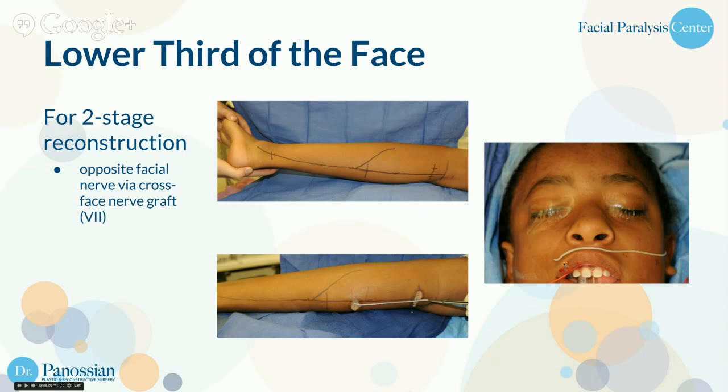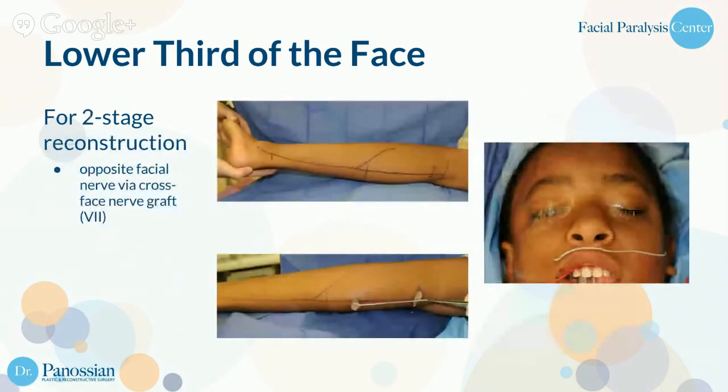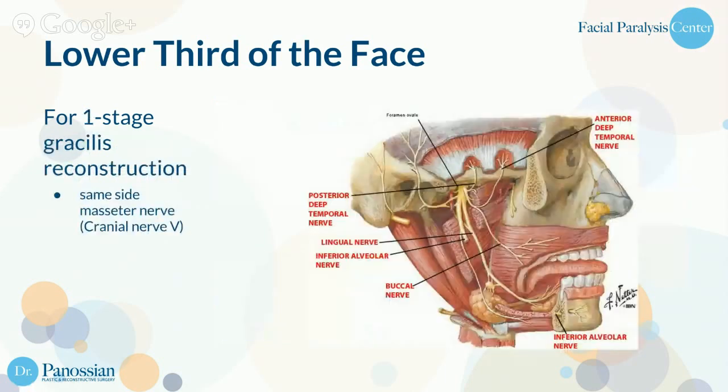And what it looks like in the face, underneath the skin, is that the nerve is tunneled from the normal side, where it is spliced into a branch of the facial nerve that is activating the smile on the normal side. And then this is passed underneath the skin towards the paralyzed side, and it's banked in the upper lip for a period of anywhere between 6 to 12 months in order for reinnervation to slowly migrate down that channel. And of course, when the reinnervation occurs, the muscle transplant, or the gracilis muscle, can then be moved into place.